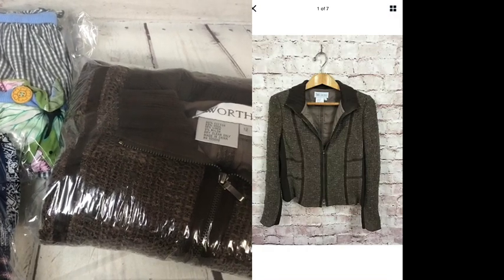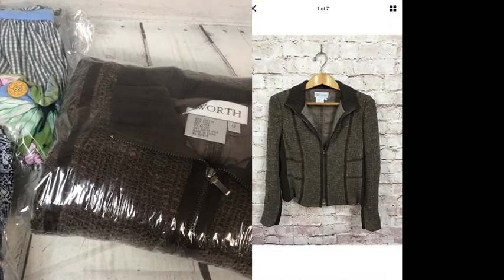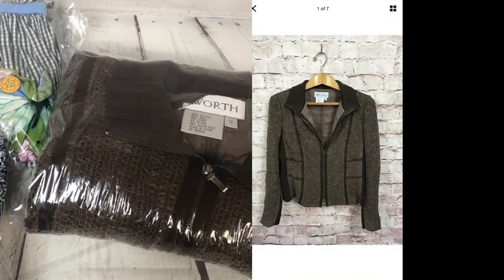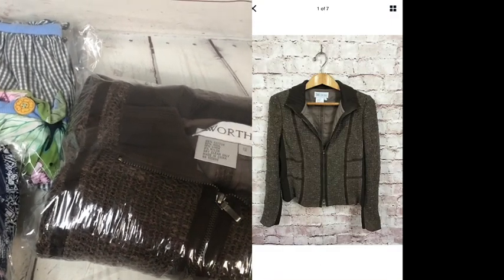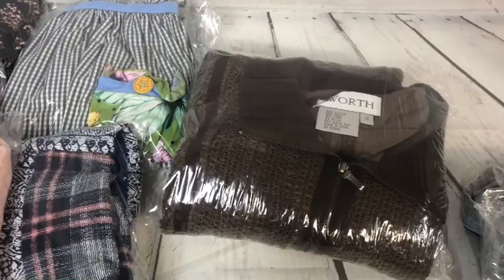And usually I just take whatever I'm offered on it, but every now and again I'm offered a pretty decent amount for a piece by Worth. So this one, I mean, originally it was, I'm sure, well over $100, but I took an offer of $25 plus shipping and was very happy with that.